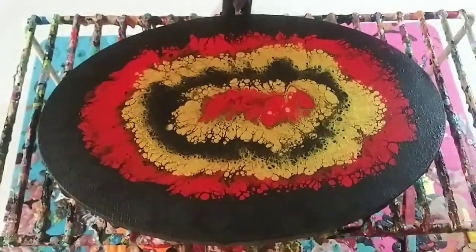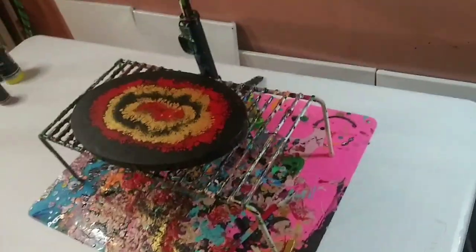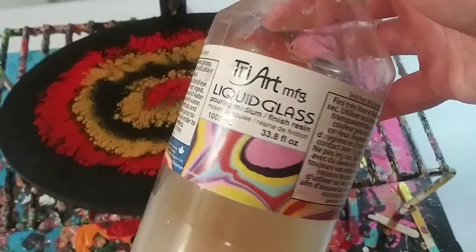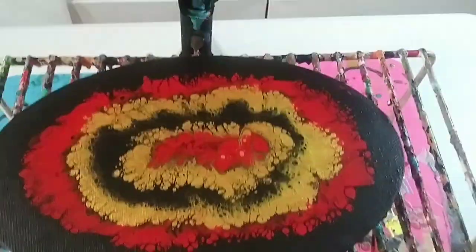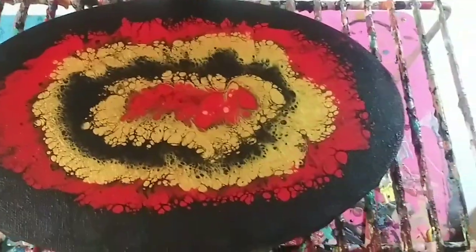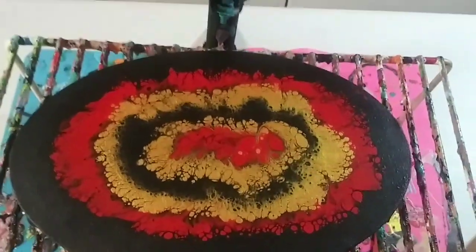I'm not gonna stay on long. I'm definitely going to give it another day or two. But I am going to varnish this with the Tri-Art because, I mean, can you imagine this having a gloss to it? But this is gorgeous. I just love it. So I just wanted to share that with you.